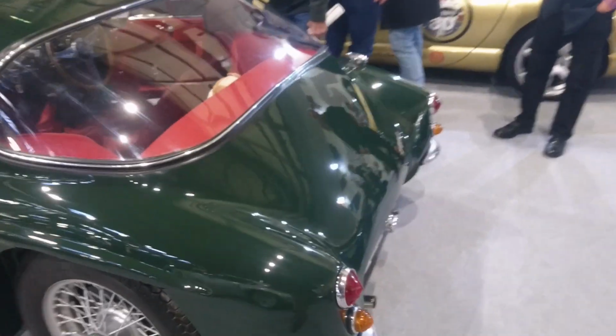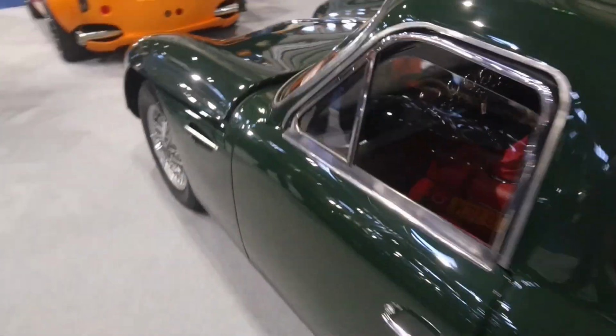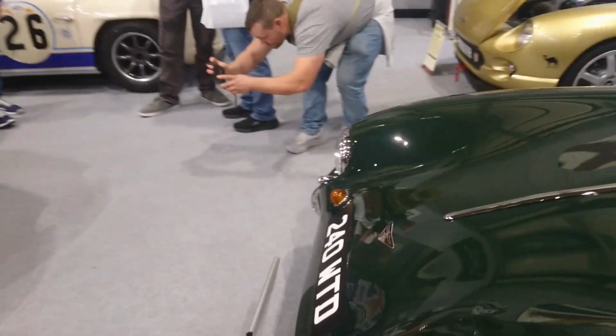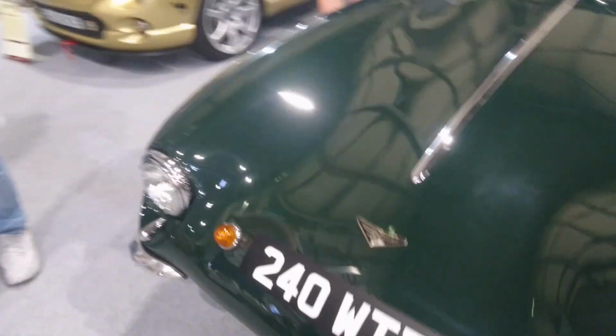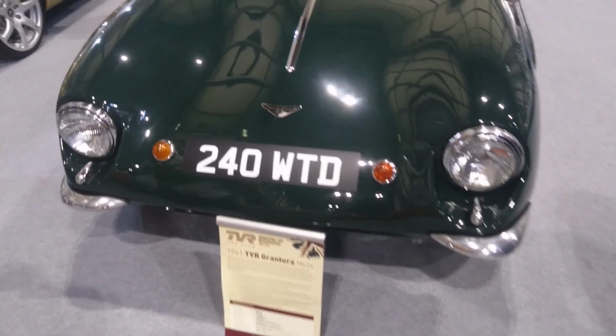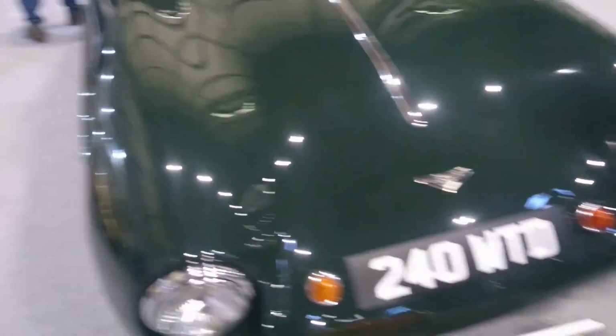Very early TVR here. Granchira. When we had one of these, I think these had a very small engine. They're from the sort of 50s. Yeah, 61 Granchira Mark IIA, 1.6 MGA engine, only 79 horsepower.